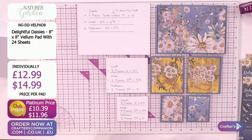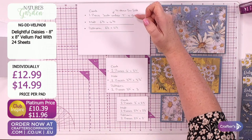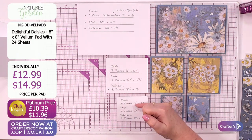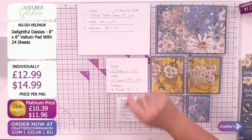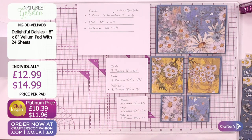So if you take a screenshot of that, perfect, you'll know exactly what your mats and layers are, how you've got to do them. So your card at the top tells you what it is, card here and the card there, and then you've got your mat, which is your blue cardstock, and then your pattern cardstock. And that just tells you those increments that we've come down.